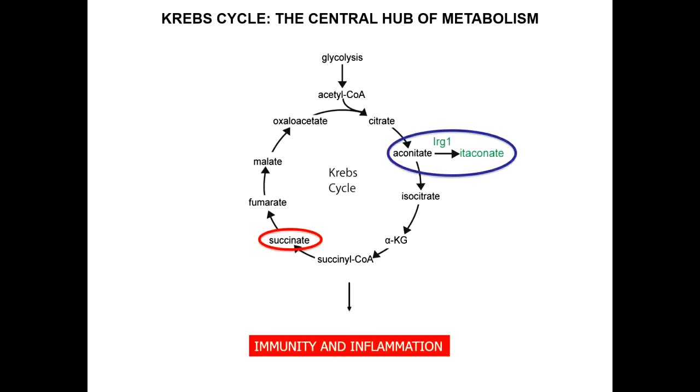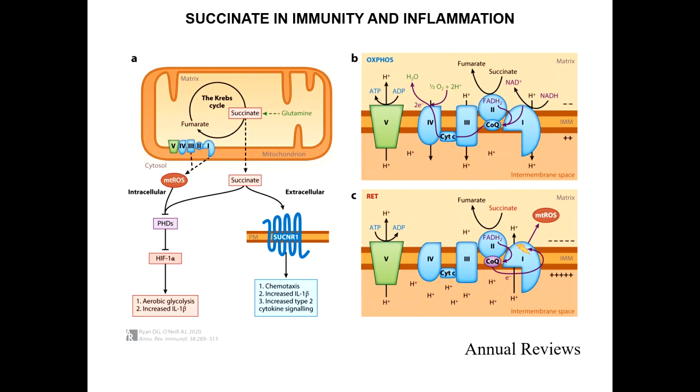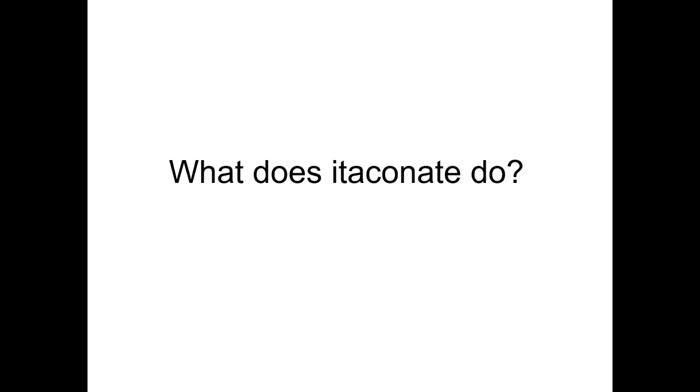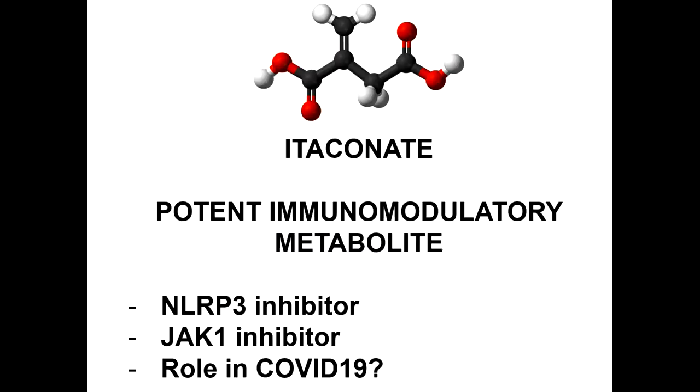I'm going to show you a couple of more quick things, actually. This is succinate and RET and ROS. A recent review. We did find reviews. I'm going to put this in the reading list, so I'm going to show it to you. Here's reverse electron transport again, generating mitochondrial ROS. Loads of papers on itaconate in the immune system. Effects on pathogens, really important. That's the antiviral thing. I've shown you these already in the previous section.